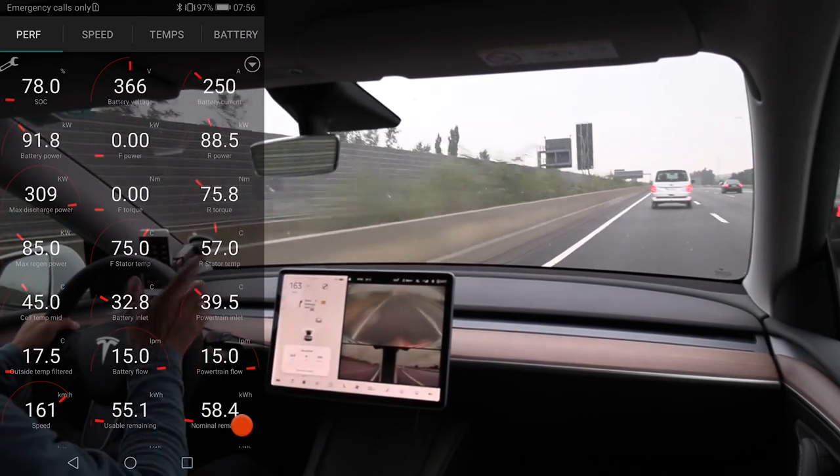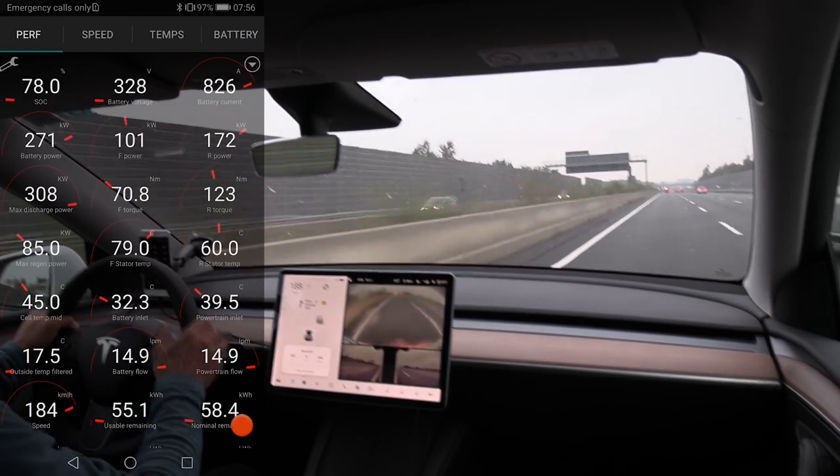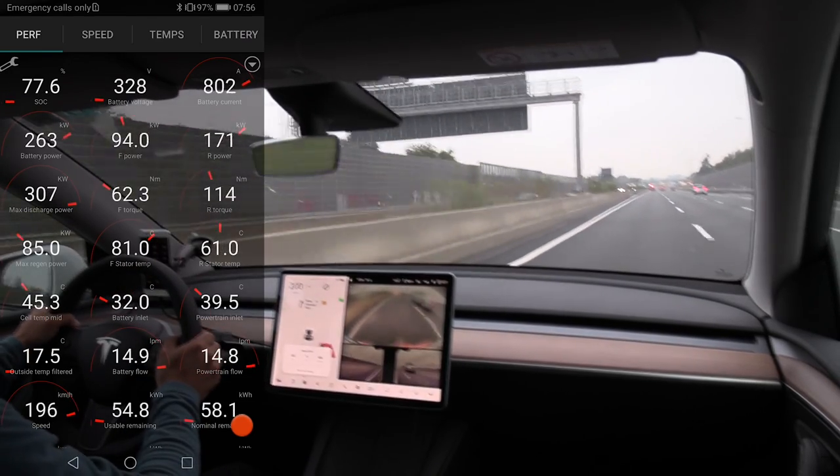So now we come to the stretch with the new asphalt. Now, the reason why I want to record it here is because the asphalt over here is quite nice and smooth.